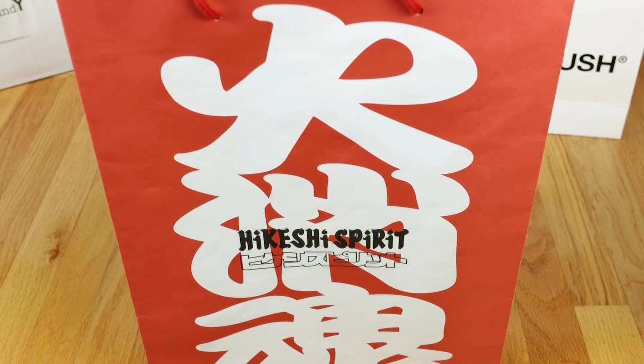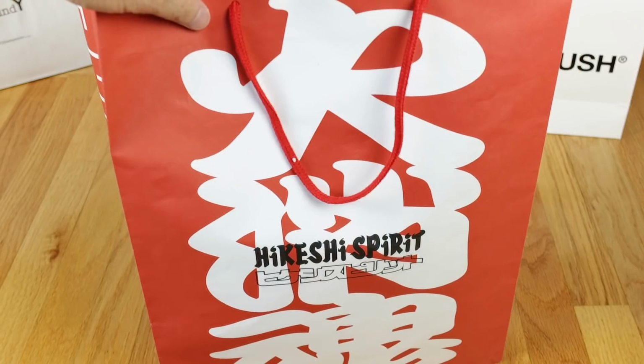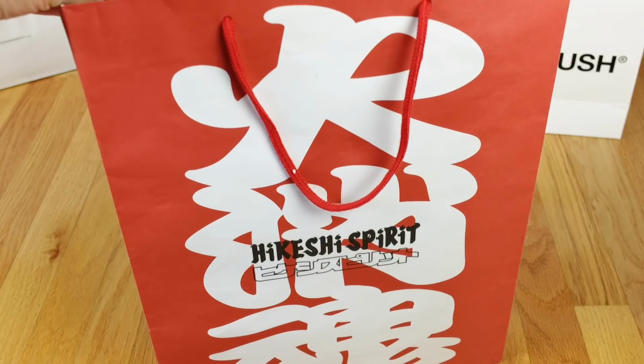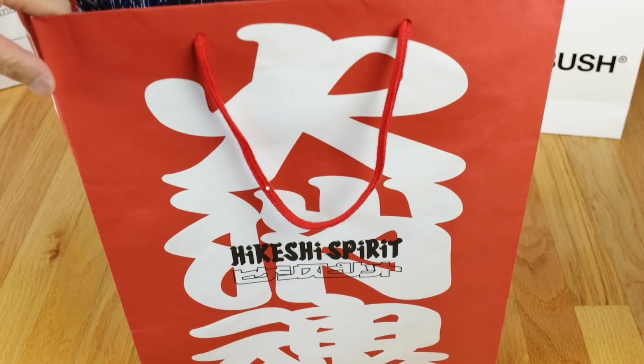This is something unexpected, and this store is actually in Kyoto. I think from the haul here, this is the only item that's not from Tokyo. And this store was recommended to me by the person that I work with in Louis Vuitton Paris. So the store is called Hikeshi Spirit, and Hikeshi means firefighting. And the store is about the classic firefighting style, or the designs are taken from that kind of feeling.